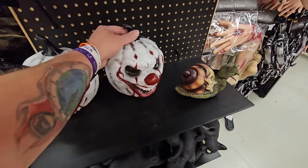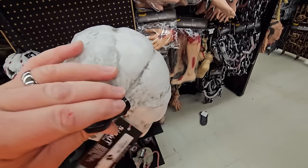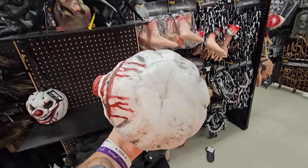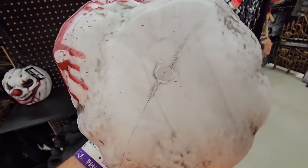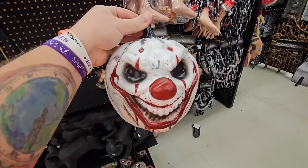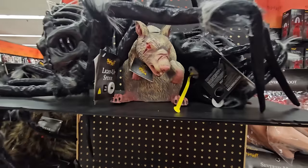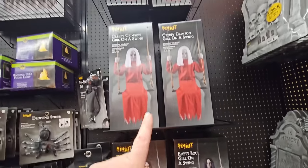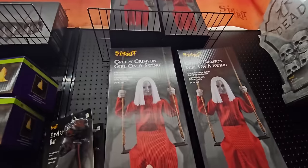And look at this guy here, this clown pumpkin. He is totally awesome. Oh, I thought he would light up, but he doesn't light up. You could cut a hole in the bottom, though, a bigger hole than that, and actually put a light inside of there. Hello, rat. All right, here we go. We got Empty Soul Girl on a swing. We got two of those. We got a whole bunch of the creepy Crimson Girl on swing.